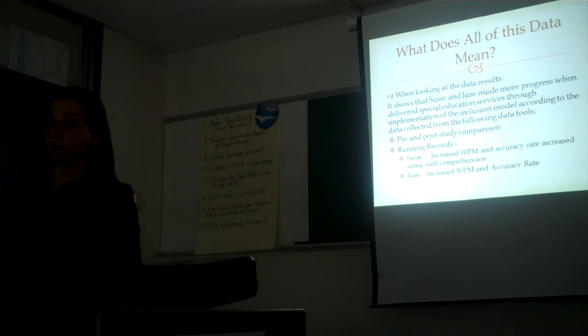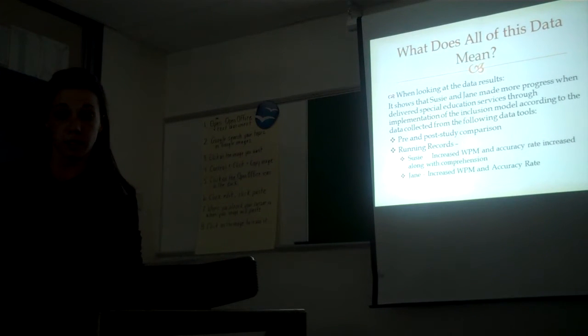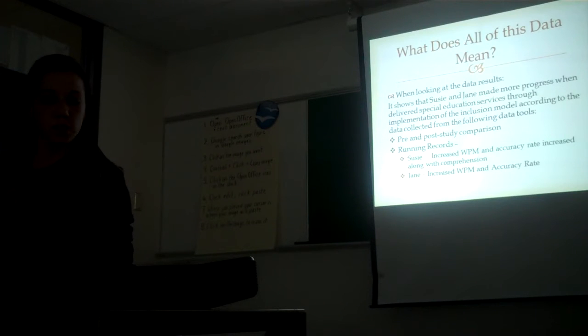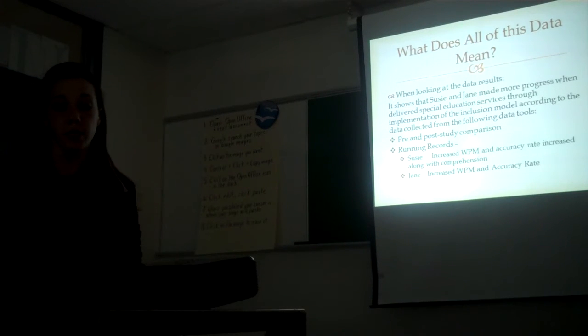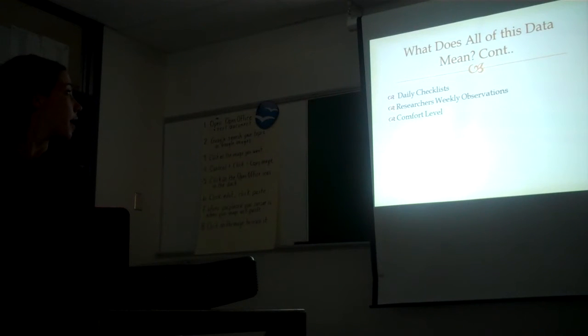So what does this data mean? When looking at the data results, it shows that Susie and Jane both made more progress in regards to the inclusion model than the pull-out model when being instructed by special education services. So if you look at everything that we went over, the tools I used, the pre and post study comparison, the running records, the daily checklist, the researcher weekly observations, and the comfort level of the students, they were all higher in the inclusion model than the pull-out model.